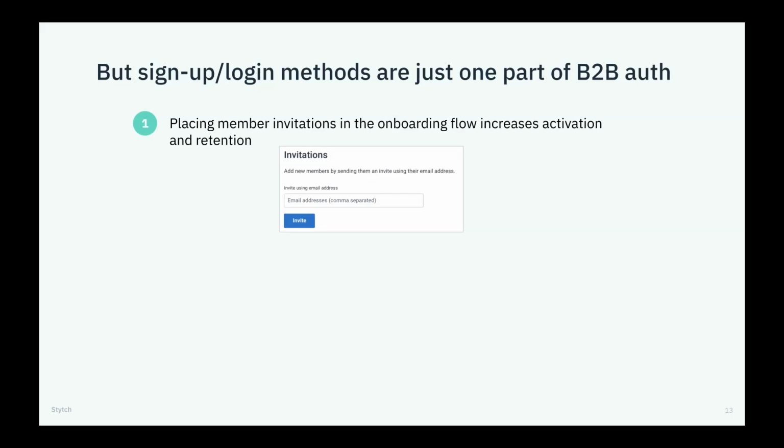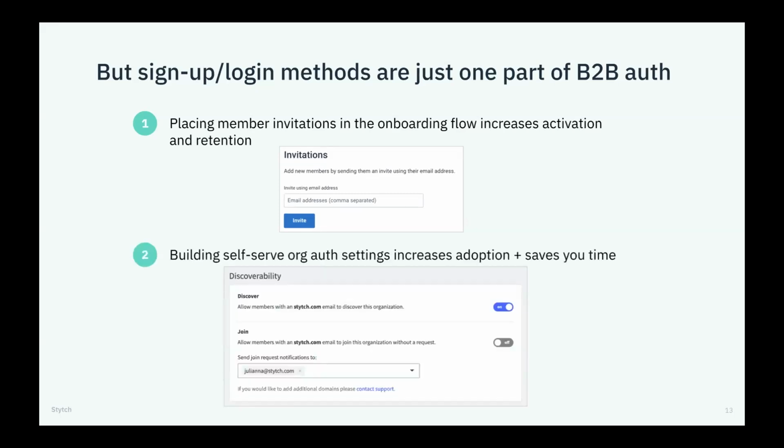And one of the common activation metrics that matters for most B2B SaaS apps is invitations. Once you add another team member to your organization, it greatly increases the chance that you not only get the proper value out of the product, but that you come back to it. So making sure that you're thinking about where to place member invitations in the onboarding flow is really critical for activation and retention.